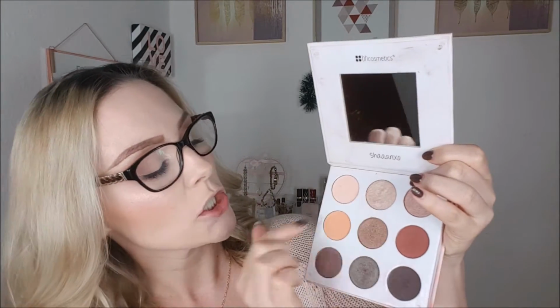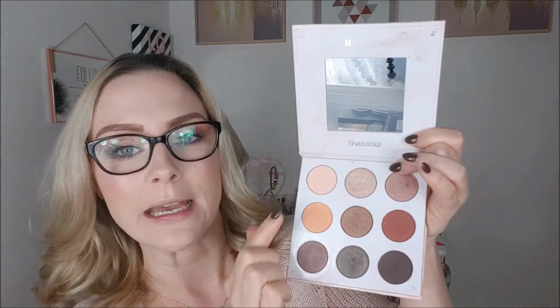Anyway, I have used the shadows before. I'm just going to swatch them for you row by row on my fingers, and I will do hand swatches so you can see. So the first row is a really pale matte colour here. Then we have a lovely shimmer here and also a shimmer here. So 1 matte and 2 shimmers. So I'm going to go ahead and swatch them for you.